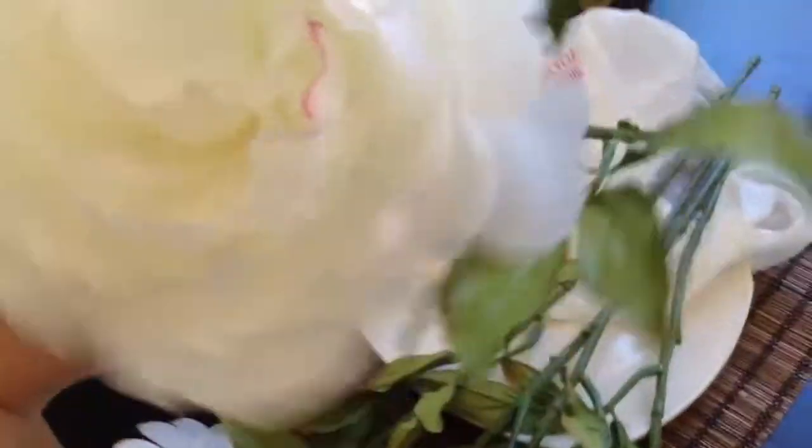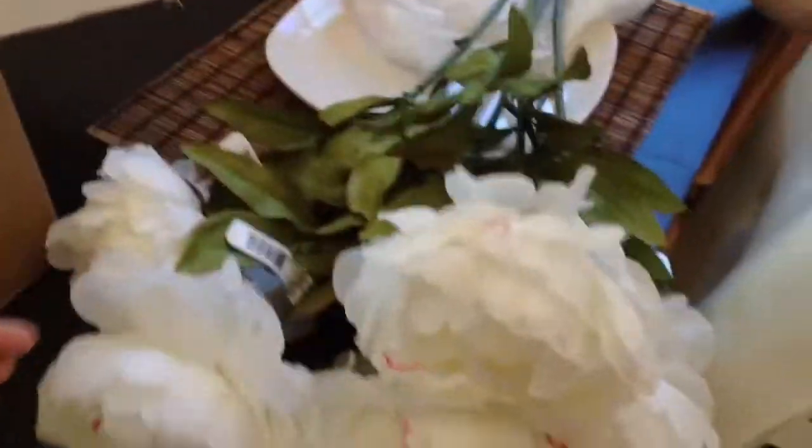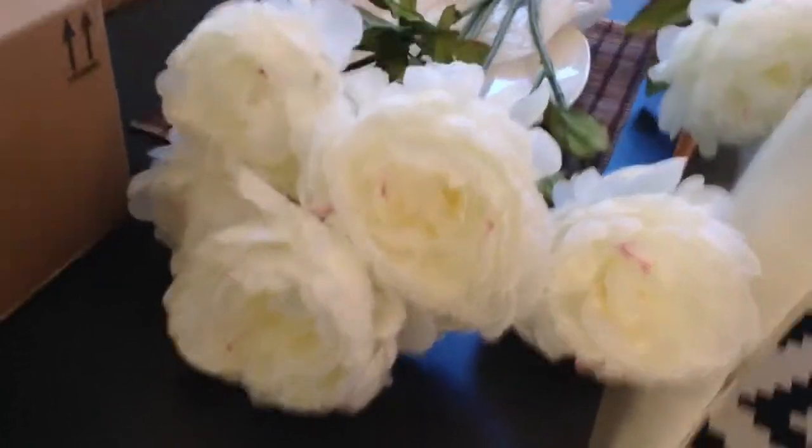I found these peonies at Michael's. They had a sale, and additionally I had a coupon for an additional 20% off. So I purchased in total 8 of them. And they're very pretty, and I can always use them for another party. They look pretty realistic to me.